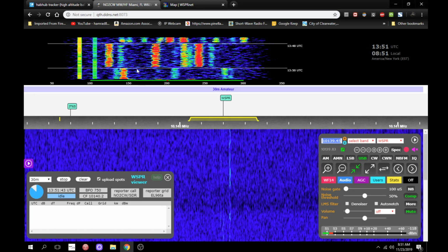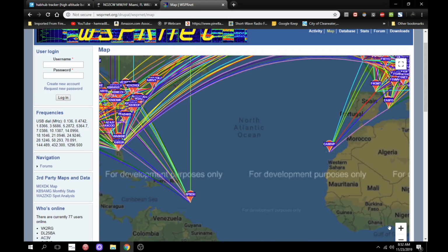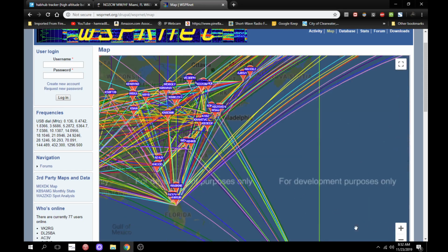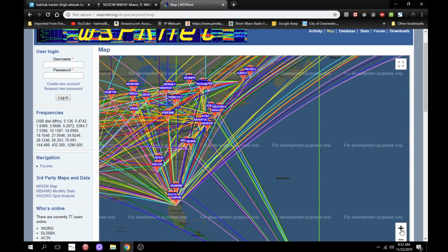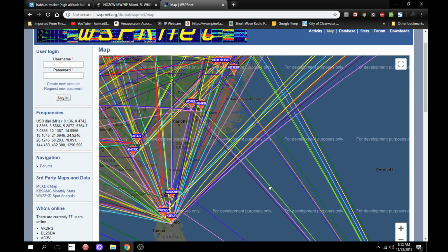And if I go back to the map here under the WSPR net, if I zoom in real close, let's see what amateur operators near me are doing some reports. I think there's only 3 or 4. Boy, look at the traffic though. Yeah.